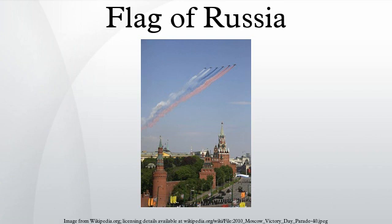Variant versions: a variant of the flag was authorized for private use by Tsar Nicholas II before World War I, adding the large state eagle on a yellow field and a canton in the top left-hand corner. This variant was never made the official state flag.